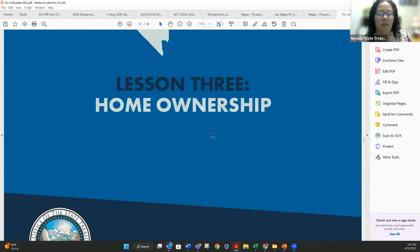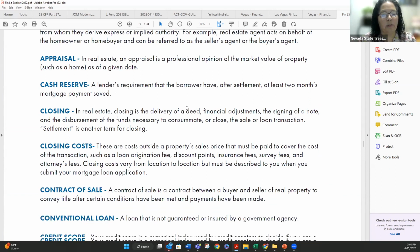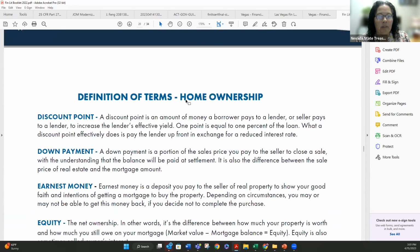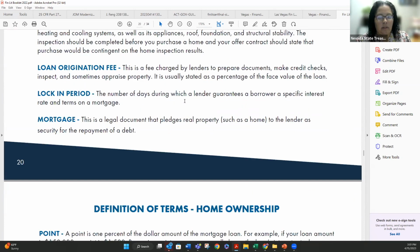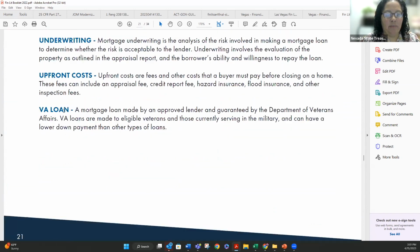And then we have lesson 3, home ownership. Again, terms that they might need: agent, appraisal, cash reserve, closing costs, all the different things that you need to know, a deed of trust. All these things. As you see, it's just a bunch of different definitions that they can go through.